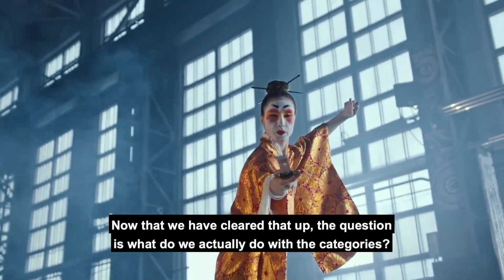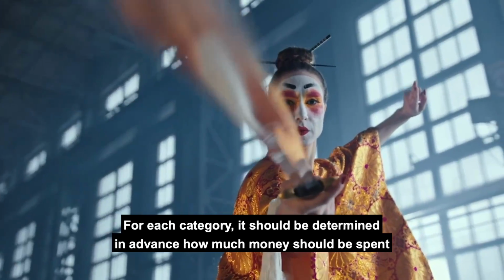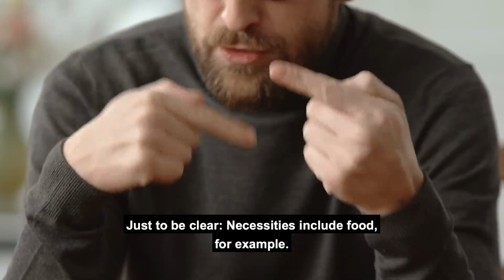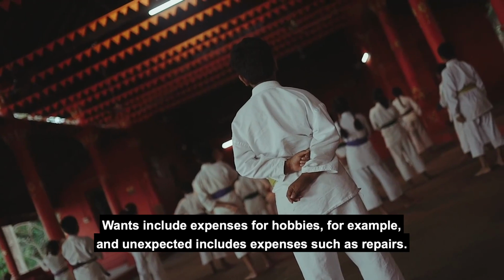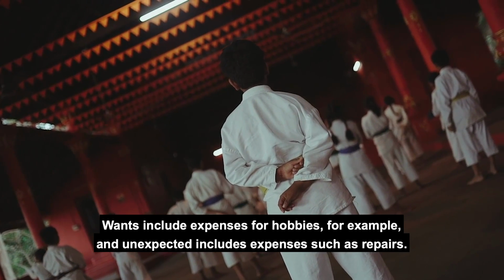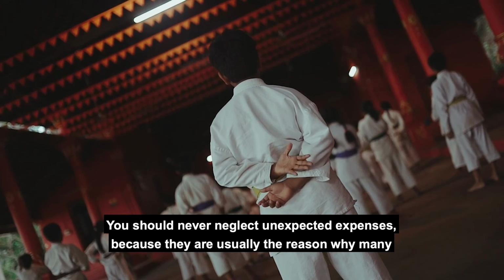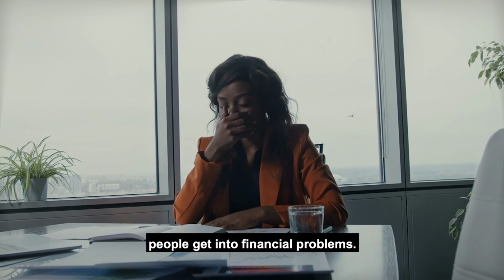Now that we have cleared that up, the question is, what do we actually do with the categories? For each category it should be determined in advance how much money should be spent on it per month. Just to be clear, necessities include food, for example. Wants include expenses for hobbies, for example, and unexpected includes expenses such as repairs. You should never neglect unexpected expenses, because they are usually the reason why many people get into financial problems.